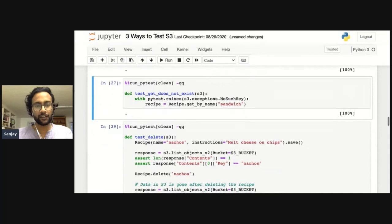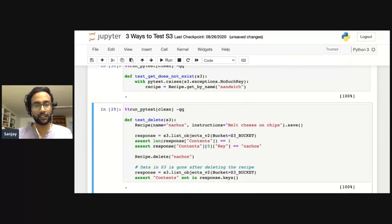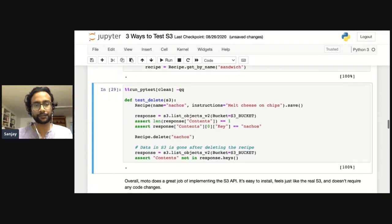The next thing we want to do is test what happens when we try to fetch a recipe that doesn't exist. So the way I'm doing this is with this with pytest.raises syntax, so that this unit test will pass if and only if the code inside it actually raises the S3 NoSuchKey exception. So here, since I'm trying to fetch the recipe for a sandwich, which doesn't exist, I expect it to raise that exception, and therefore the unit test passes.